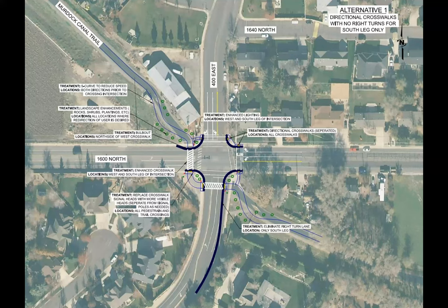So first of all, we'll just go through these really quick, just give you a brief overview of what we discussed last time, the alternatives. So here's alternative one. The goal here is to improve functionality and safety and really compliance of trail users as they interact and traverse this intersection and interact with vehicles. The city and MAG have done some studies on compliance at this intersection and found that a lot of trail users cross this intersection against the light, against traffic laws, and that they can safely cross this intersection. So that's the goal, to improve safety and compliance here.